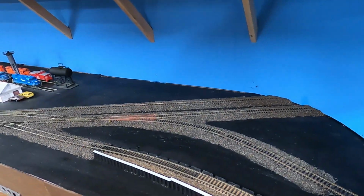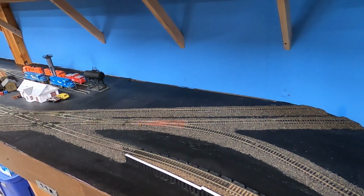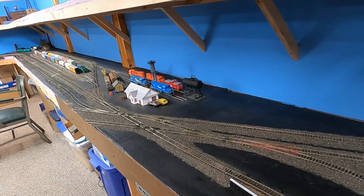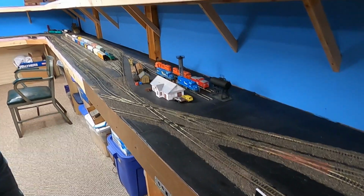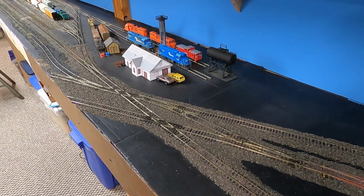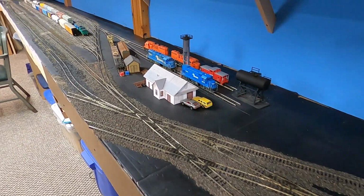Off the Helix into Carrothers. This is an actual replica of Carrothers Depot. This is the lower level. So this is a two-level layout. This would be where it crosses the N and W. And it goes to Portsmouth, Ohio.